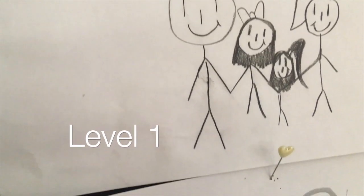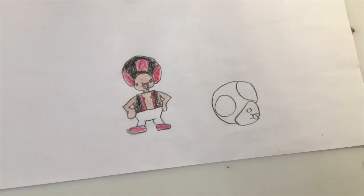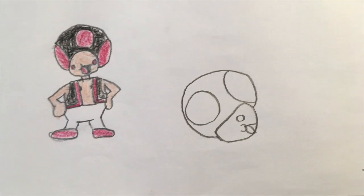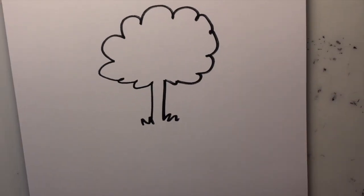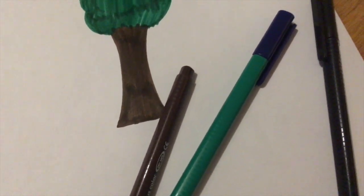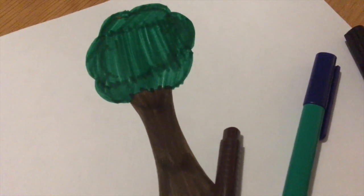Level 1 is where most of us start out drawing as kids. We draw monsters and faces and cars and whatever, just using our own imagination and whatever drawing skill we were born with. Notice how kids often draw trees? We recognize this as a tree, although it looks like a giant broccoli or something.